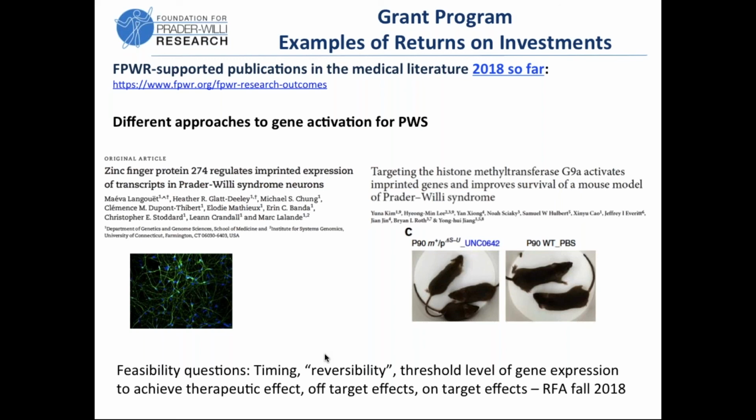These studies have shown that you can activate that maternal gene, and now we have to address these feasibility questions. And FPWR will be emphasizing that in 2018. We're planning a request for applications for the latter half of the year to look at some of those issues.